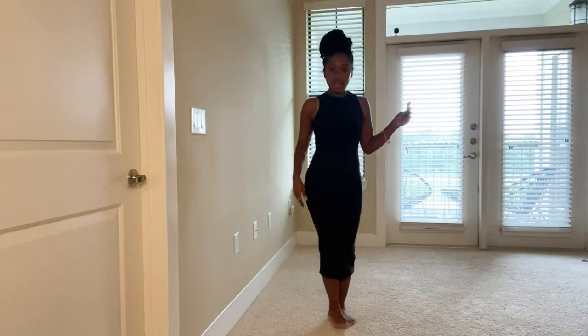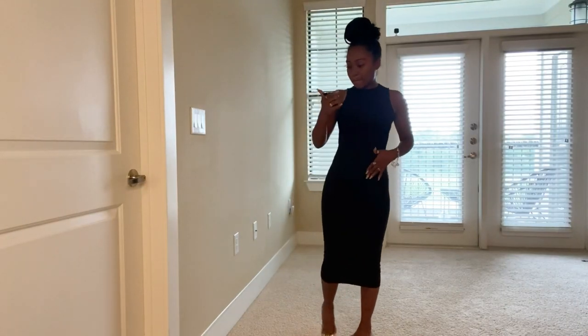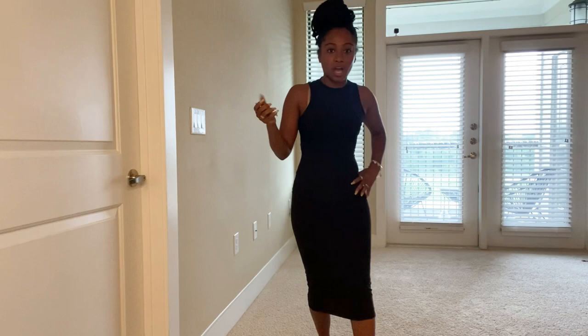Boop, boop, boop. Okay, y'all, I hope y'all can hear me. This is the Back and Better Ruched mini dress. Y'all, I am in love.